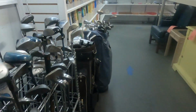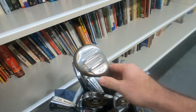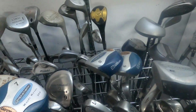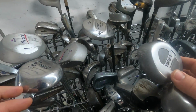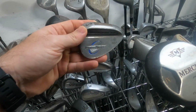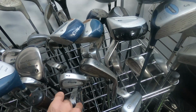I have not found any really good clubs in this thrift store in a while. There's some Square Twos, which really aren't that good. And that's a Dunlop driver, not really that great. I just look around to see if I can find any name brand like Ping, Callaway, or TaylorMades, and I'm not seeing much here. This one right there is a Pure Spin sand wedge. I didn't really comp that out, but I've never really heard of that brand, so I left it.